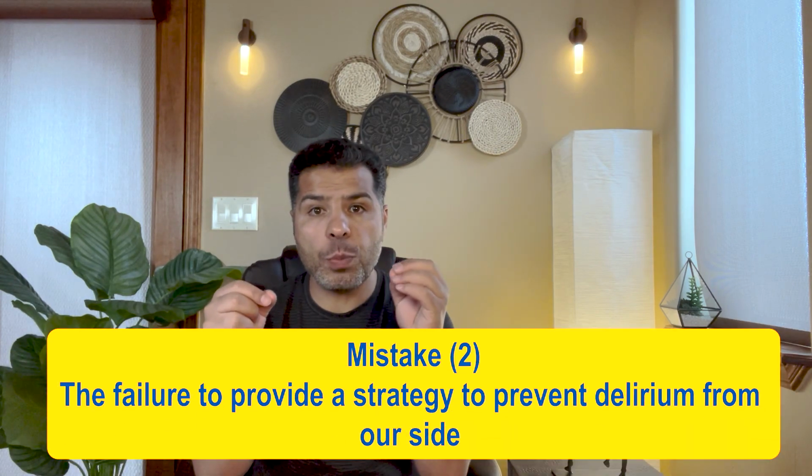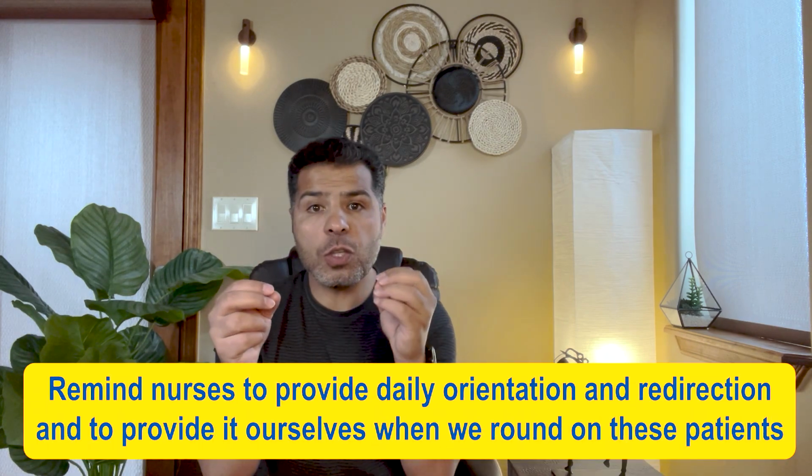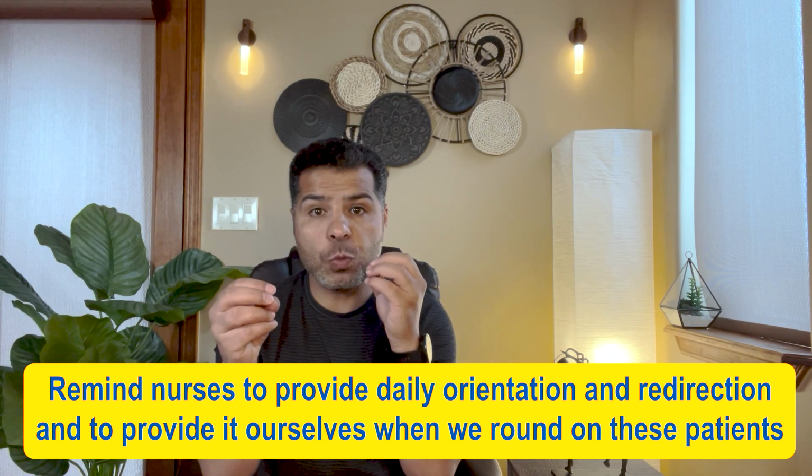And this brings me to the second mistake I see, which is the failure to provide a strategy to prevent delirium from our side. We already mentioned what we want the patient and family to do. From our side, we should try the following. Remind the patient and their families daily to do the things we just mentioned earlier. Also, daily remind the nurses to provide orientation and redirection, and to provide that ourselves as well when we round on these patients.